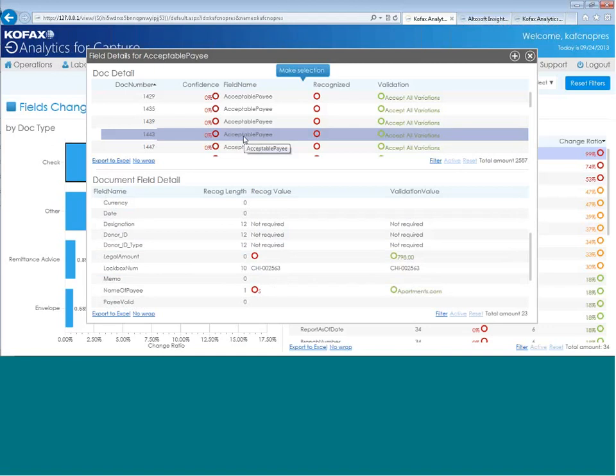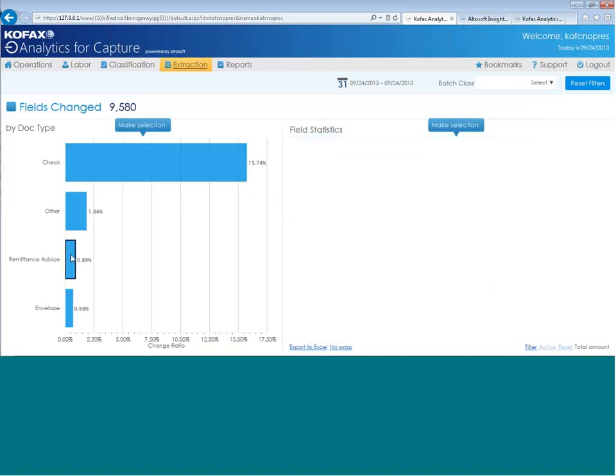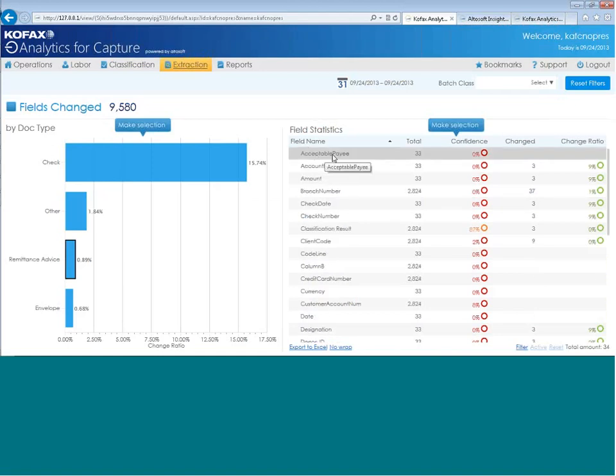But again, acceptable payee is the one that's sticking out, and I also know I have an issue with another document class. So now I'm going to bring this to a conclusion and just really bring it home and make sure I'm on point with what I'm thinking. The other document class that I know I brought on earlier this week was remittance advice, and I'm curious if that's the one that has this other field. So again, I'm going to make a selection, select the remittance advice document class. I'm now going to sort this grid by alpha, and in doing so, of course, acceptable payee pops up at the top, and that number is pretty close to the balance of times that it actually appears between those 2 document classes.